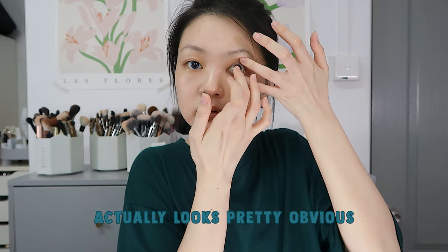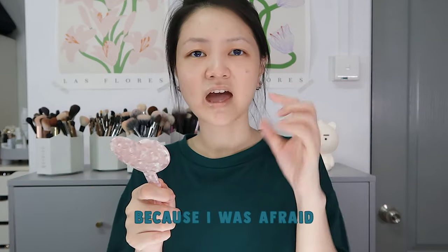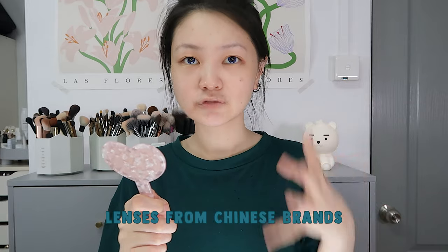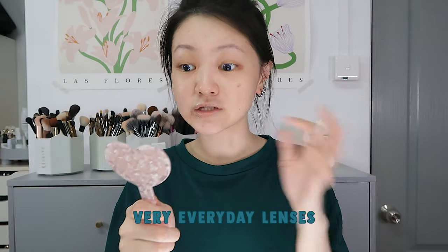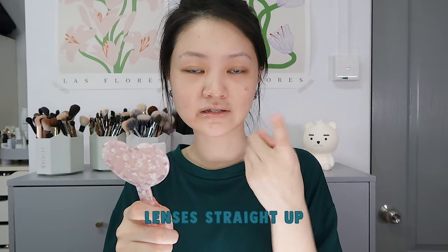Blue slash purple actually looks pretty obvious and that was exactly what I was going for, because I was afraid that the lenses I bought were too everyday. Like you can't tell any color change, because with lenses from Chinese brands, they tend to lean towards lenses that look very natural, very everyday lenses. So I'm glad that you can tell immediately that these are blue lenses straight up.